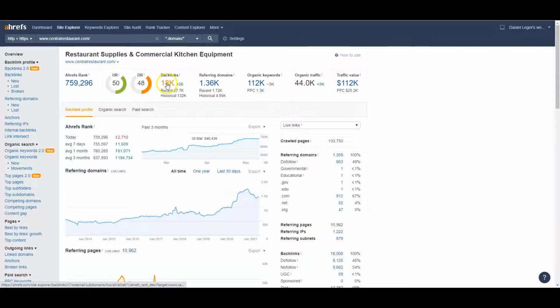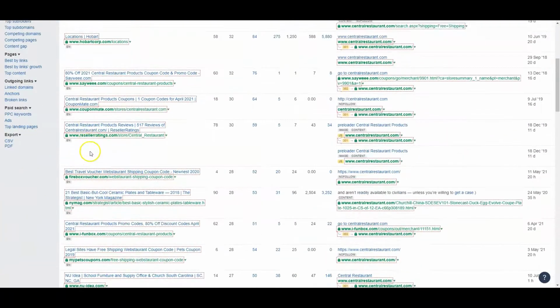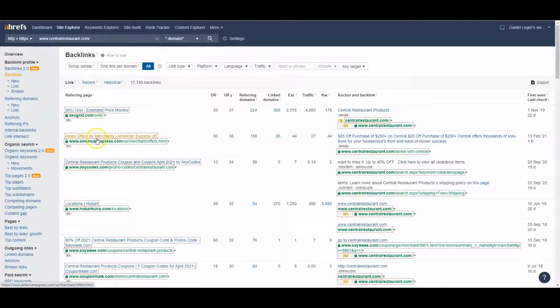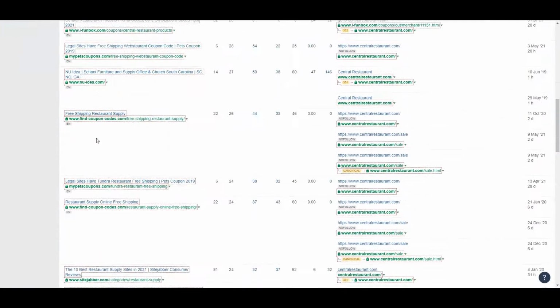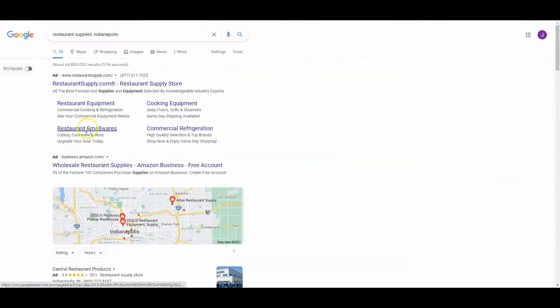So they're getting 18,000 backlinks. What we like to do is go in here and export this entire list of 18,000 backlinks, and we'll go through them one by one. We'll have our team go through them, and we'll try and get every single one of these. Obviously, if they're ranking, and Google's telling us that they're number one for this keyword, then we're going to rank for it if we get every single one of these, plus a bunch more that are good quality. Okay.